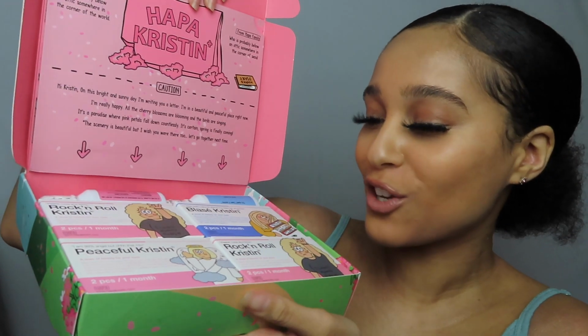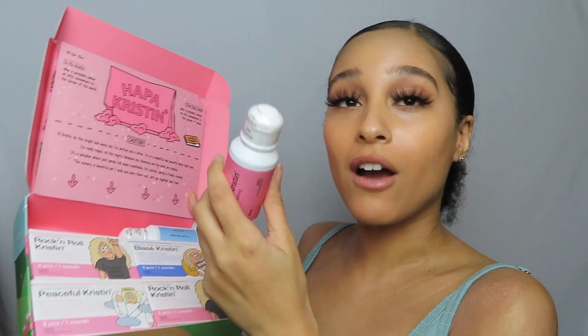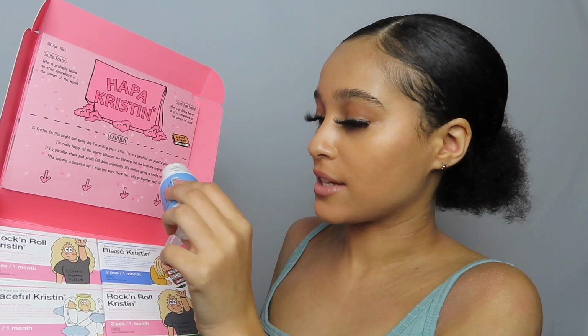OMG, this is the cutest packaging ever. Like, wow, really good packaging. So I have 8 colored contacts in total, but 2 of each, so you guys will be seeing 4 colored contacts today. They sent me contact solution, which is so cute, because usually packages do not come with contact solution. They sent me another bottle of contact solution.